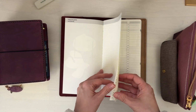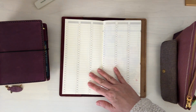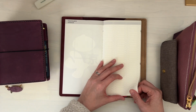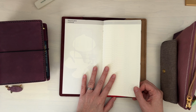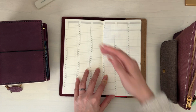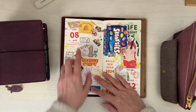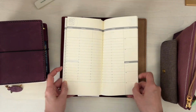I don't have anything in the front. If you use a similar type of weekly insert, please let me know how you fill these pages in. I think this would have been a nice area to keep, you know how people have vision boards? I think that would have been nice to have here. And then there's probably 12 columns. Maybe I can list birthdays or important days. But anyways, I missed the 1st of January, which is okay. And that's one of the good things about this insert, that it's not numbered.